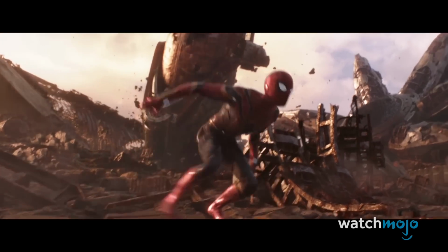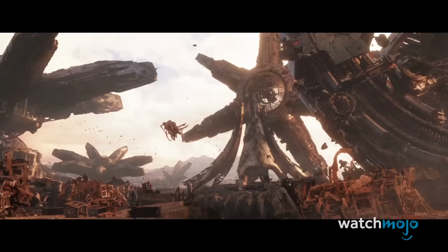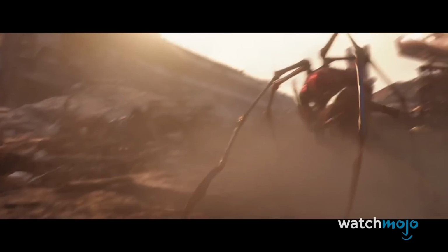Those accessories have definitely come in handy numerous times since the hero got them. This live-action spin on a classic comic suit was a great addition to Tom Holland's wardrobe.